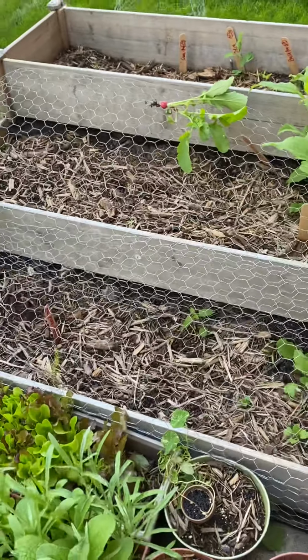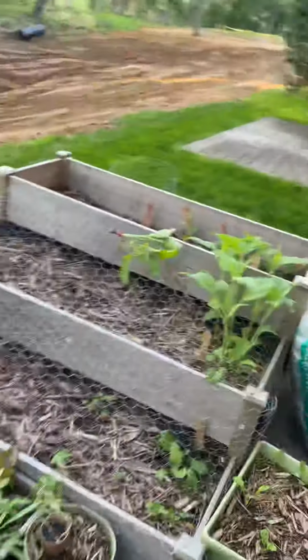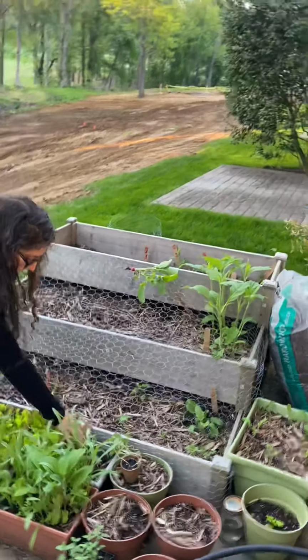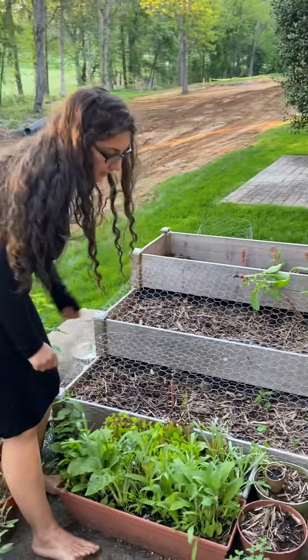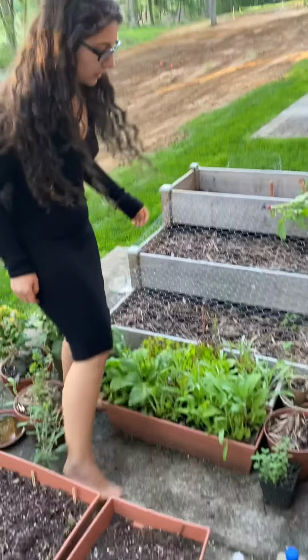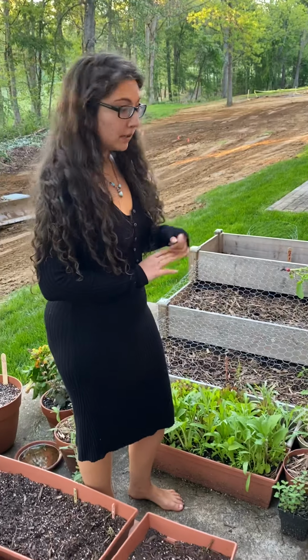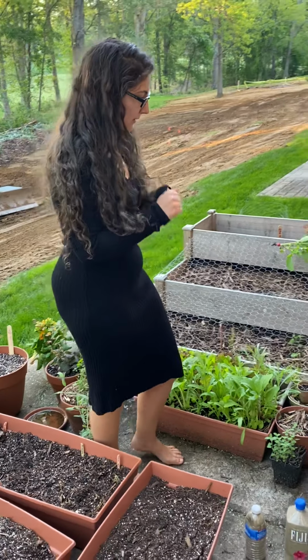And let's see, what am I missing? Oh, we got a whole bed of lettuce down here, which I've been harvesting a little bit out of. Our lettuce is down here. This is all wildflowers and some Swiss chard. The wildflowers, they're going to help attract pollinators and keep away unwanted pests.